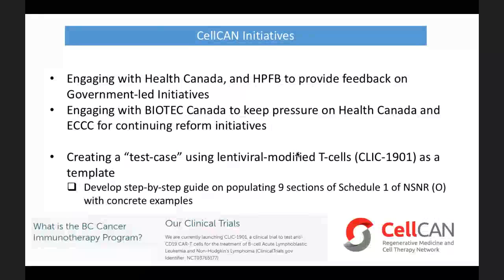So the last little bit I wanted to touch on with you is some of the initiatives that CellCAN has going in this area. They've been working very well with Health Canada and the Health Products and Food Branch to provide feedback on these various government-led initiatives, participating in stakeholder consultations, providing information for business surveys, and working with partners like Biotech Canada, who represent many of the biotech industries in Canada. We've been engaging and keeping the pressure on Health Canada and Environment and Climate Change Canada to continue with their reform initiatives.